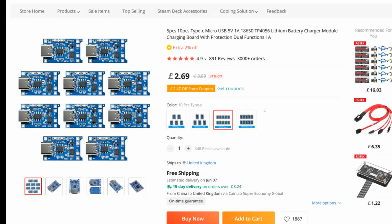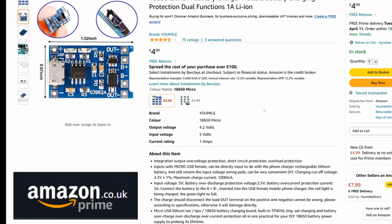And if you look closely, that one's got a USB-C connector on it. It's also got the DW01 chip on it, and it's got the MOSFETs on it. So that's the whole lot, the whole nine yards for 26p, including shipping. If you want to go to Amazon, you can have it tomorrow. There's a 10-pack for £4.99. So that's 50p each. If you've got money to splash about, then you can spend 50 pence on these.